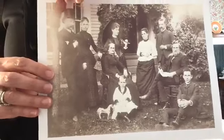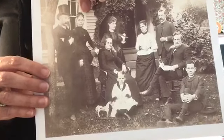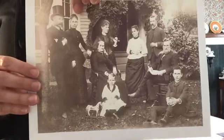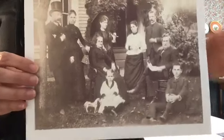Their oldest son is Franklin, standing right here. Franklin married Julia Arnold. Julia is the reason why we have Bradley Memorial Hospital, now Hospital of Central Connecticut, here in Southington. And they had one son, Eddie.